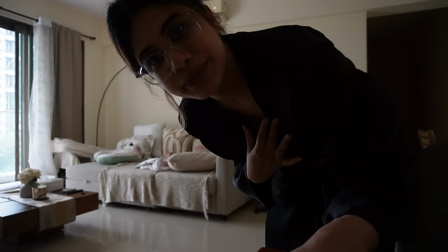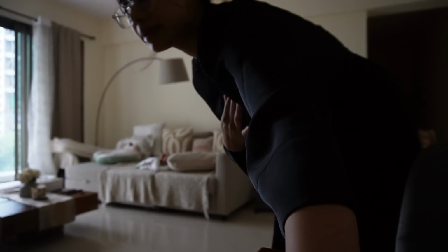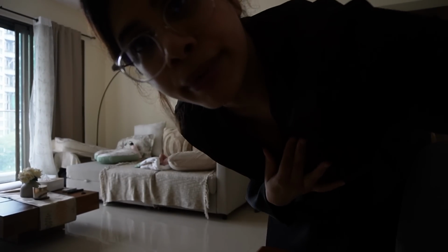And she's up. She does not sleep if we don't hold her. Yes, Abigail. Mom's coming. Bye-bye.